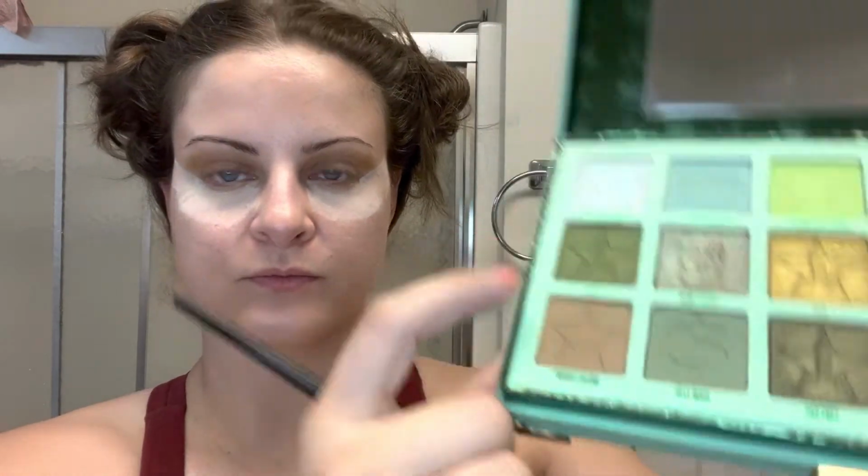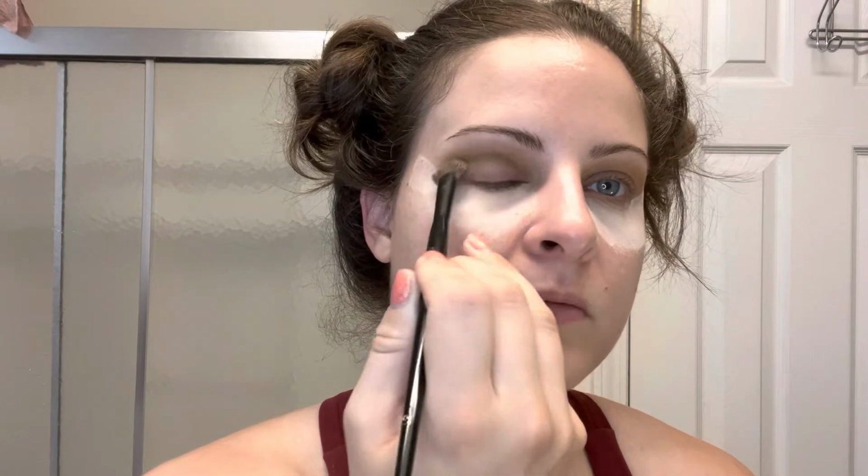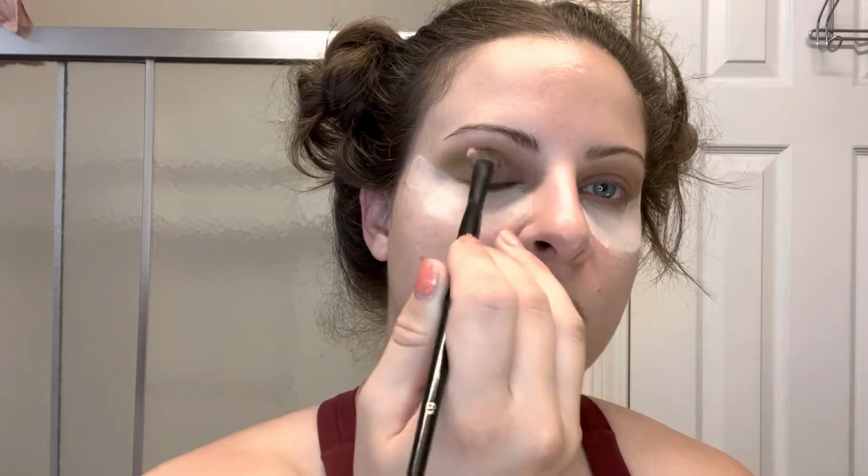Next thing I'm going to do is take this shade Equity, which is right above the last one that we used, with my Scott Barnes 69 brush. And I'm going to pop that just along the crease. Slightly blend up, just a tad.